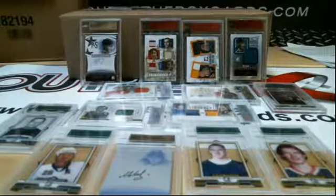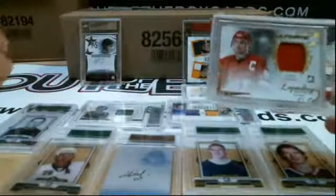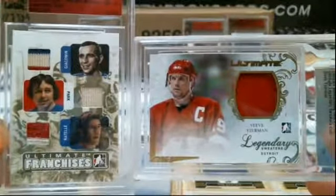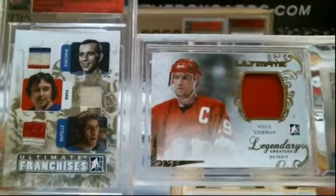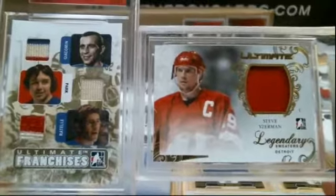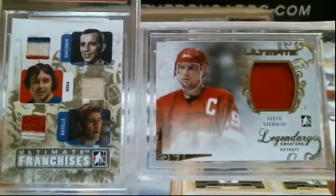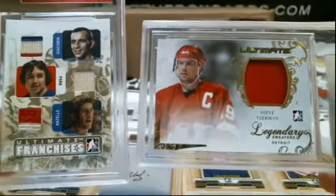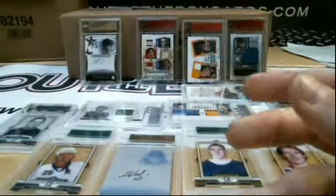All right, sums. So you're going between these two. Which one's looking better to you? You go with the franchises, eh? You'll take Iserman? All right. Sums takes the Iserman.